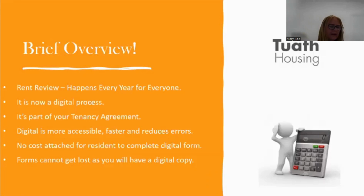Now, there's less expense for yourself when you use digital. You don't have to pay for stamps or photocopying. I know for income details, you have to go down and get your pay slips and everything copied to be able to send them back. And if there was a lack of information and we sent it back to you, you'd have to send it back to us again, which was more cost, more stamps. So this way, everything goes through a link. And if there's any reason we return it to you, you just supply what you need through the link and it comes back to us again.